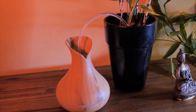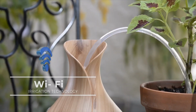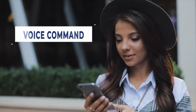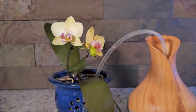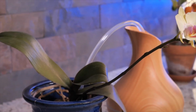The Pandora irrigation system has integrated Wi-Fi technology, which allows you to remotely water your indoor plants by simply tapping a button on the app or through voice commands with Amazon's Alexa and Google Assistant. Furthermore, it can even be set to deliver water on a specific schedule based on your plant's individual needs.